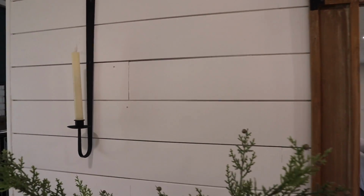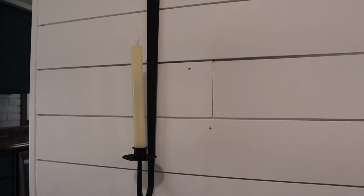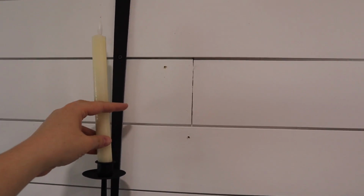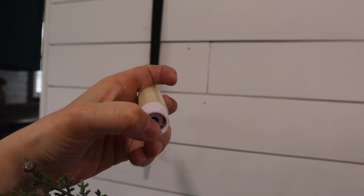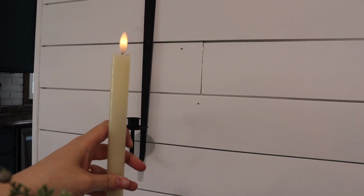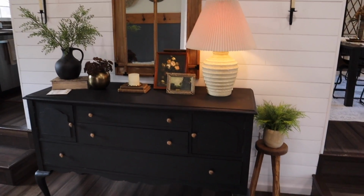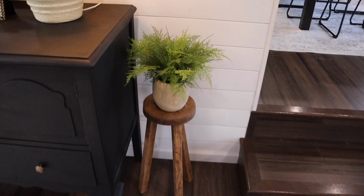And then over on the sides, we have our black candle sconces with our battery operated candles. Let me turn that on real quick and I'll show you. So I purchased these from Amazon. I just have a little button right here, and just turn it on. I love them. They actually do at night give off a really pretty glow, and I will have those linked down below as well.